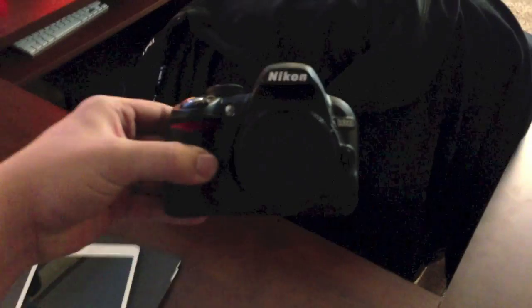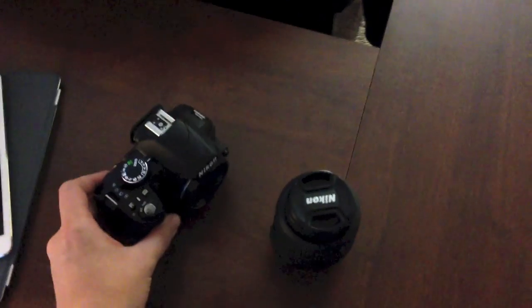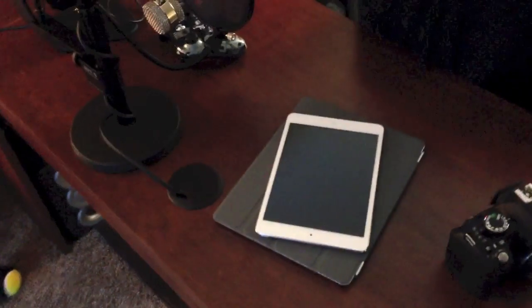So now, working our way down, we have my newest camera. Absolutely love this thing, the Nikon D3100. So for those of you that have noticed the insane upgrading quality in my videos, this is what I use now. And I just have a kit lens with it. No fancy lenses yet. Hopefully we'll get some in the future.